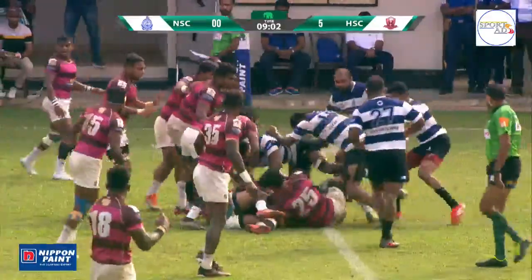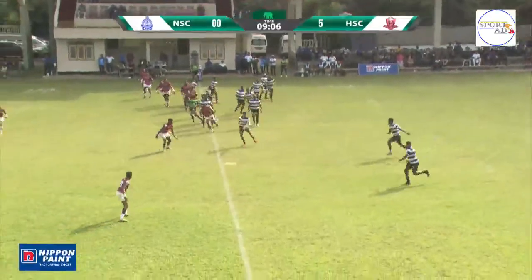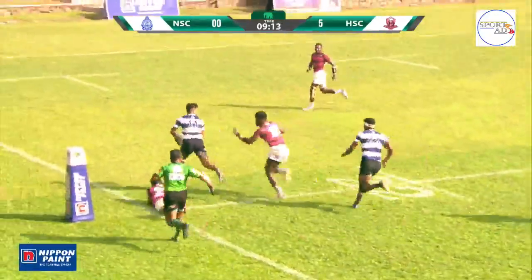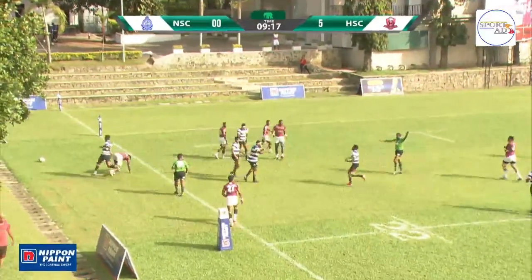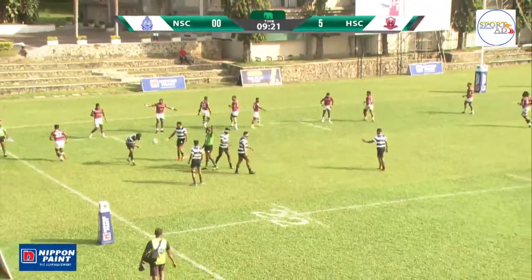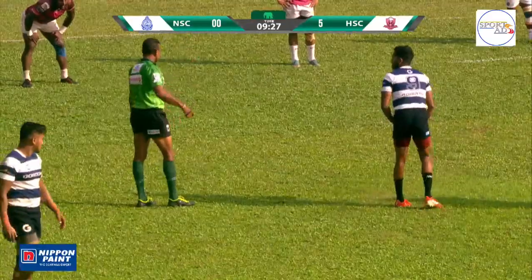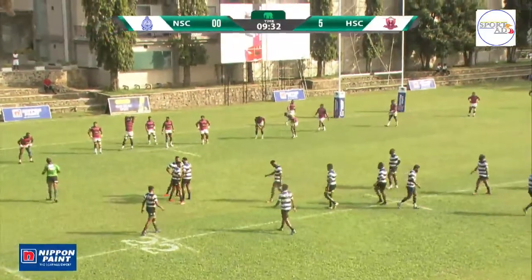And that's Navy with a strong run. Just roll away. That's good. The ruck seems to be a bit scruffy. Wonderful pass out wide. There's opportunity for Navy. Great defense, but it seems to be a penalty because the ball was actually tapped. Could have caught the man with the ball, but the Havelocks player in that defense actually tried to disrupt the ball. So Navy is getting a penalty.